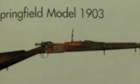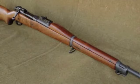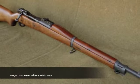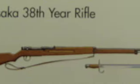The United States fielded its Springfield Model 1903, named for the Springfield Arsenal in Illinois where it was manufactured. While the United States would later develop and issue a semi-automatic rifle to its troops, iterations of the Springfield 1903 would remain in service with the United States Army all the way through the Vietnam War because of its accuracy and reliability. Other widely used bolt-action rifles of World War II include the Japanese Arisaka and the Soviet Mosin Nagant, both the standard-issue weapons of their respective nations.